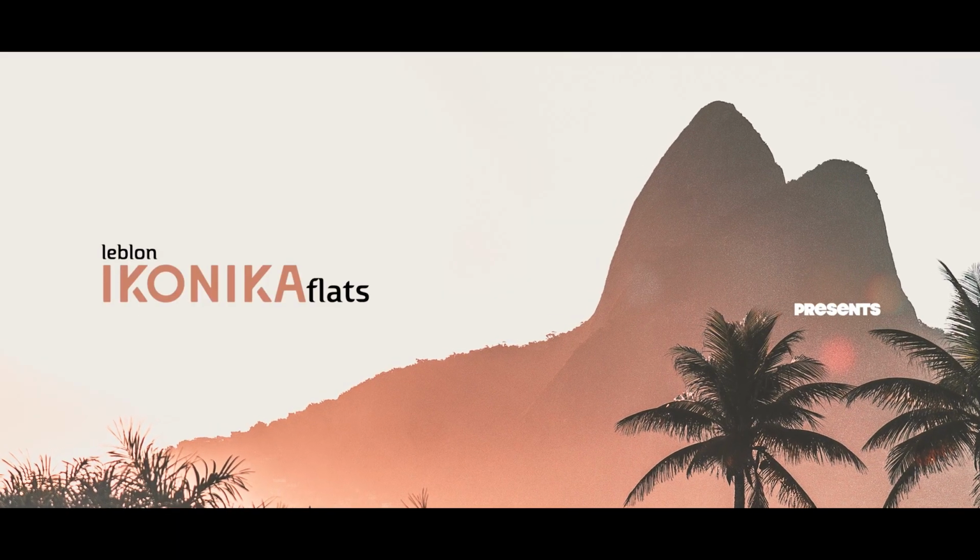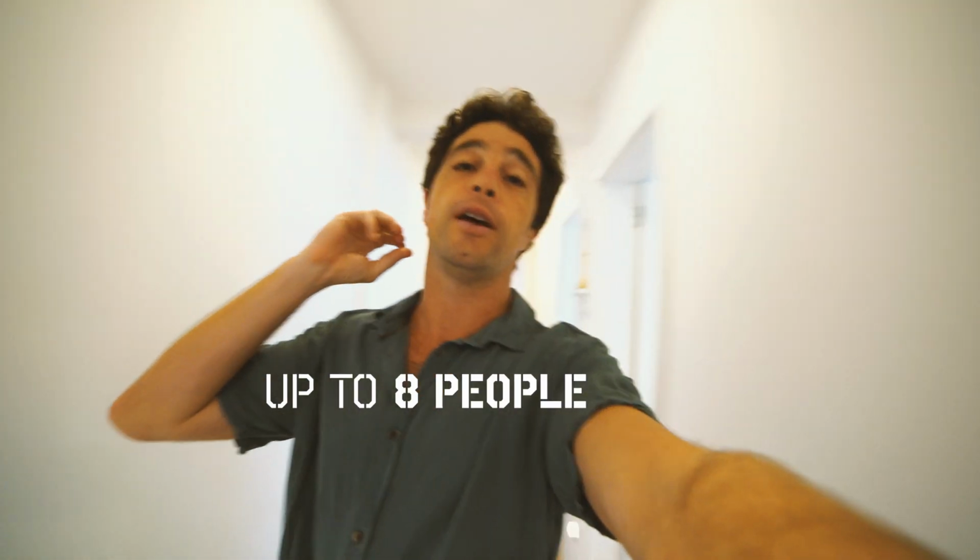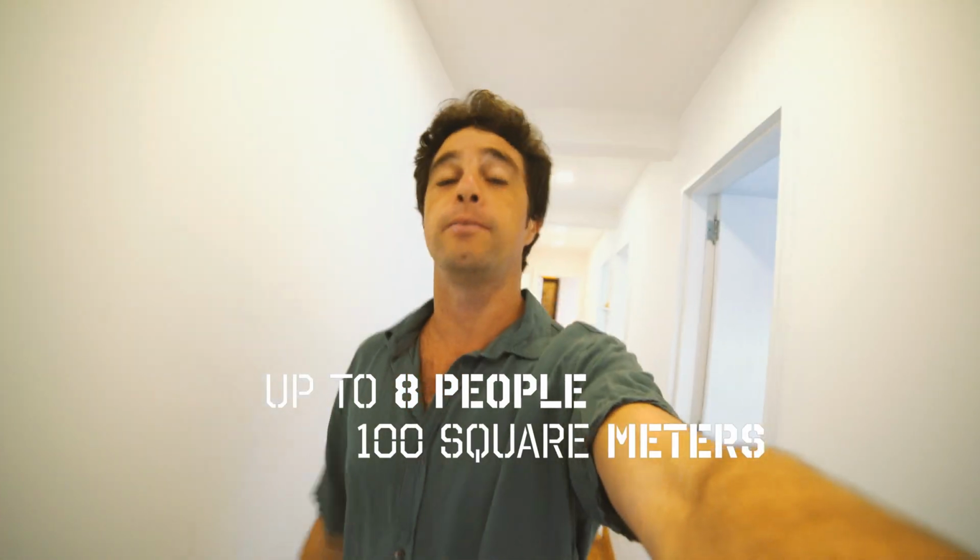I'm lying in my king size bed and I'm so happy. I got great news, at least for myself. This is my first Airbnb apartment here in Rio and it's finally ready after 1 year of renovations. That was the master bedroom, but we also have 3 more bedrooms. We can fit up to 8 people.